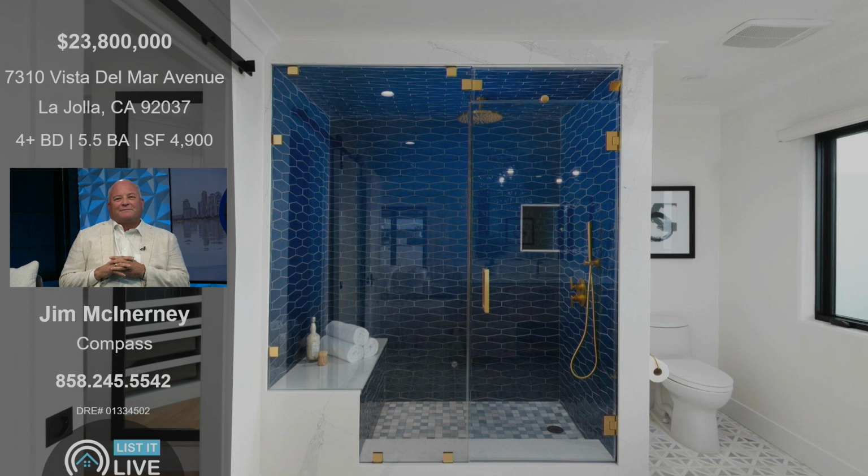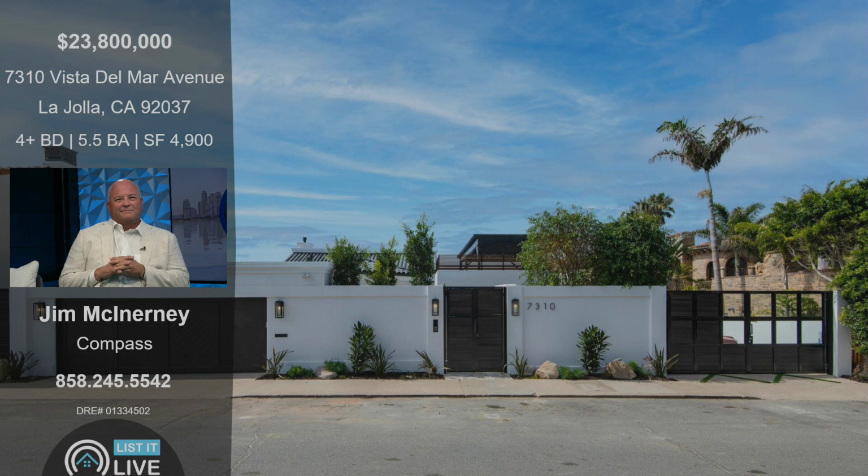I love that the home, too, plays on the fact that it's right on the ocean, so it has a lot of those coastal elements, but still looks really modern. Yeah, it's kind of like a modern villa. Again, very private from the street. And just a spectacular home. And it's very rare to find something fully remodeled or new on the ocean in La Jolla.